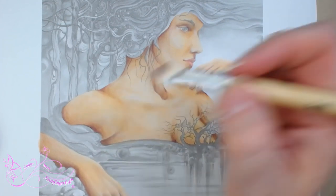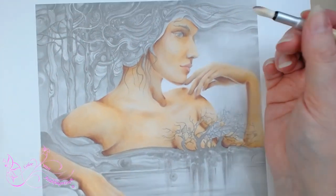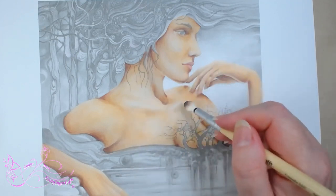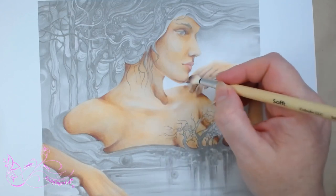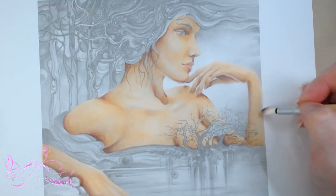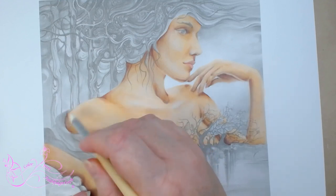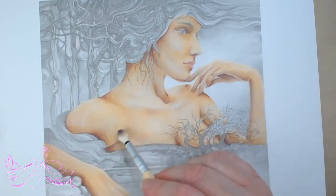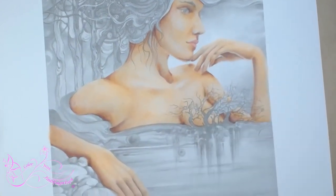Express it? No blending on Express it. Express it does not like water at all. It's not too bad with a little bit of pastel on top of the marker, but it's not amazing either. It does not take water at all. It pills and goes weird.